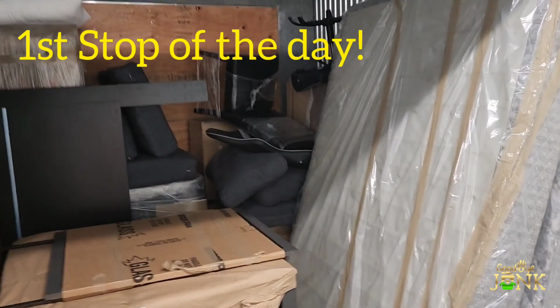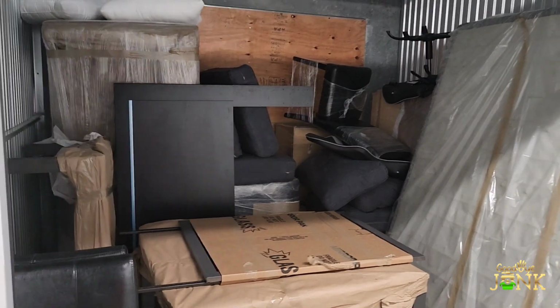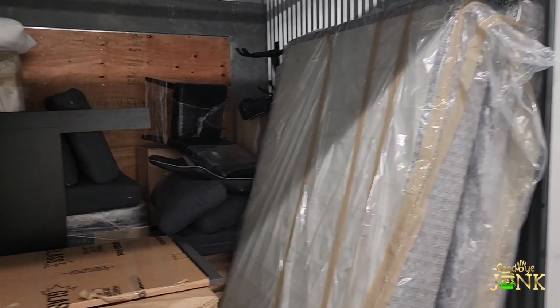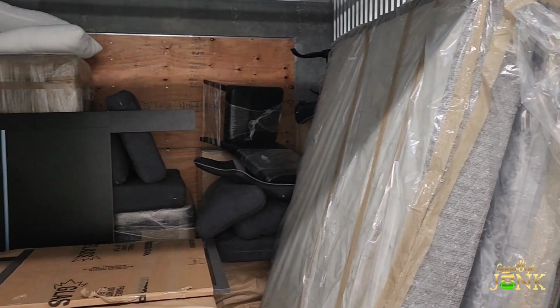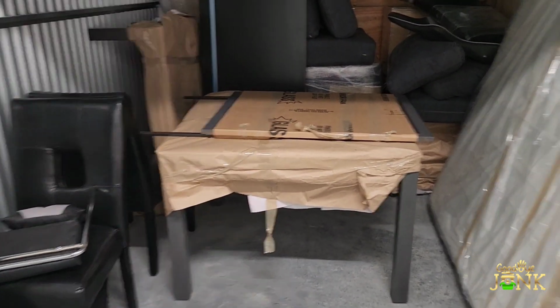All right, guys, we are in here at the storage unit. As you saw in the previous video, we went and dumped everything because the trailer was full. Now we are here in the Winter Park area, at the storage unit. We're doing a clean out on the fourth floor, and this is all the stuff we are going to be taking.